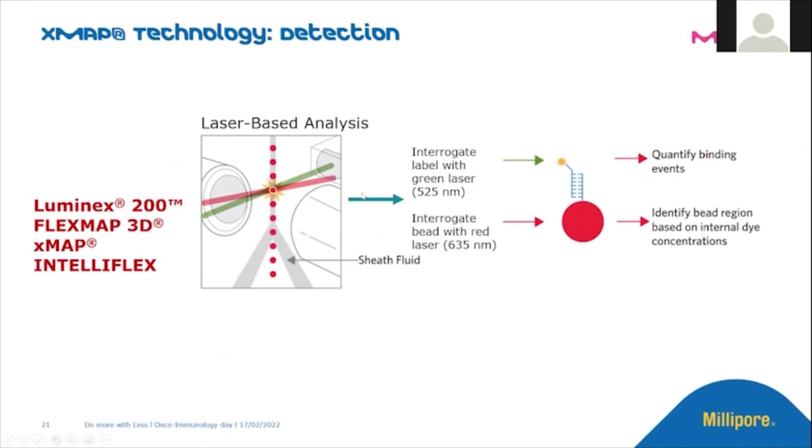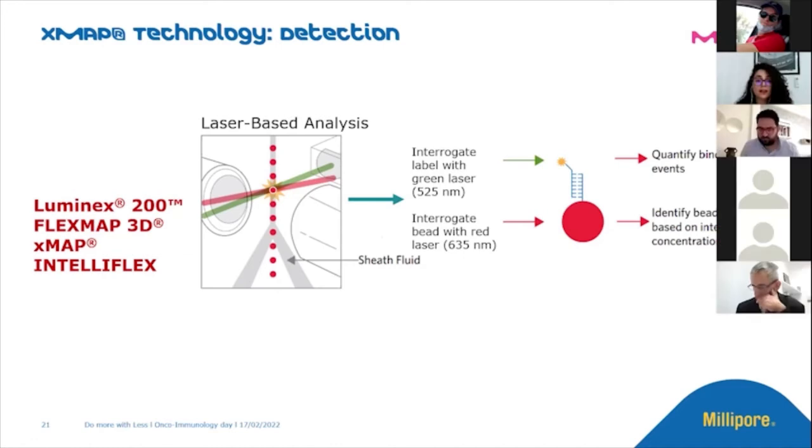The Luminex instruments that are still alive in the market, the Luminex 200, the Xmap 3D, and the Intelliflex, are flow cytometry based instruments. They have lasers inside of them, and the beads with the protein of interest bound to their surface will migrate in front of the lasers one by one and be analyzed one by one. The red laser will interrogate the bead, in order to classify it and know the proportion of the dyes inside of the bead, and the green laser will then identify or quantify what has been bound to the surface of the bead. And that's how we get the information that we are looking for.